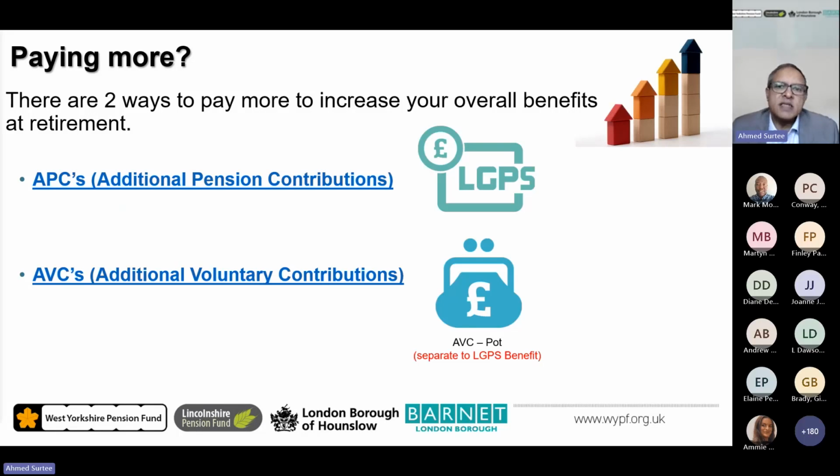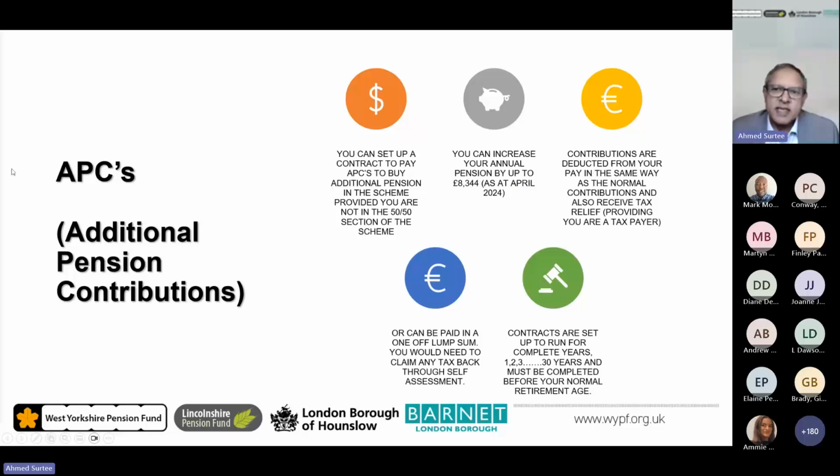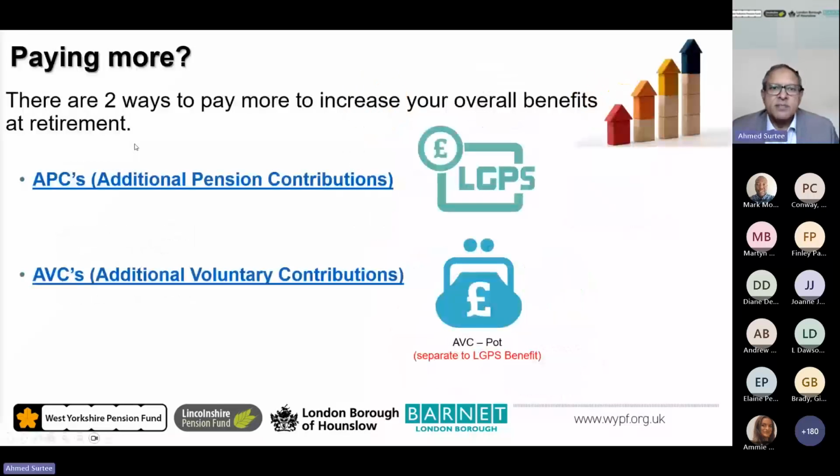The second option is AVCs. It stands for additional voluntary contributions. This second option is separate to your LGPS pension benefit, and is set up with a third-party provider in the case of AVCs, and is separate to the fund. It's a separate fund that you build up, which you can access at retirement. So when added to your LGPS pension, it will increase your overall benefits at retirement.